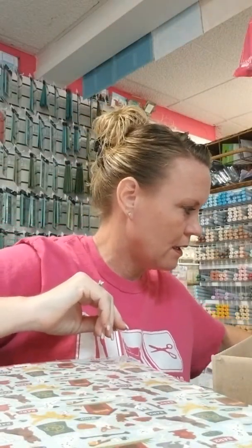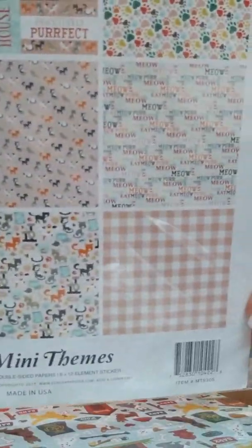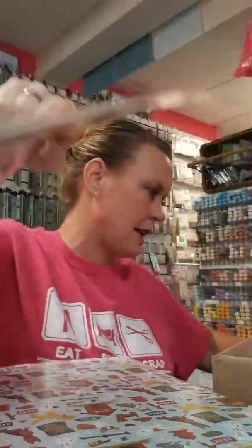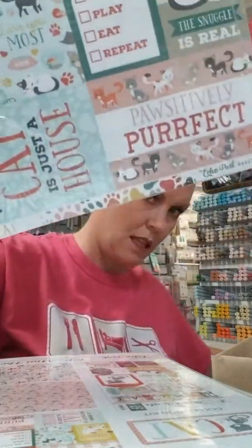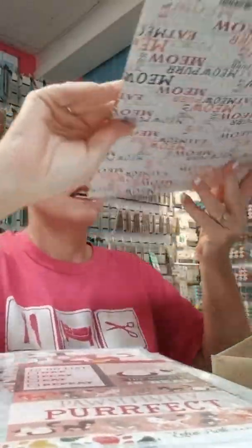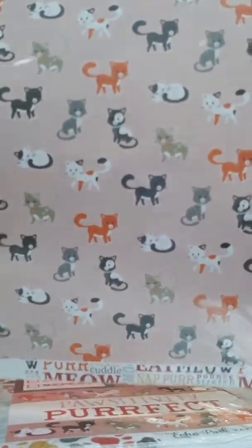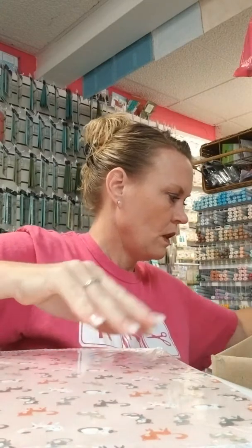Let's see, oh, can't be left out, we got cats. So same kind of thing, we've got your collection kits, and then we also have your individual papers. So if you need cat stuff, this is your cut aparts, we've got cat prints on the back. Here is all your different cat papers, and then your cat words on the back of that one. Here are some more cat papers here. These are mini kits, so you've only got your 3 pages, but they are double-sided, so it really gives you 6 new papers.